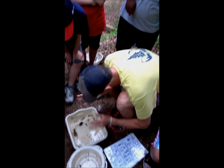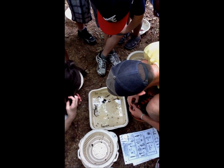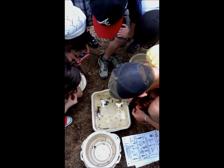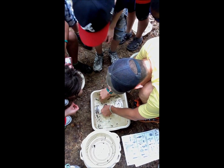All right, let's see what else we got. Look at that little salamander. We'll look at the salamanders last because they're not indicator species. We're going to look at the indicator species. That larva thing is trying to find something to eat. Let me see the one I want right here.